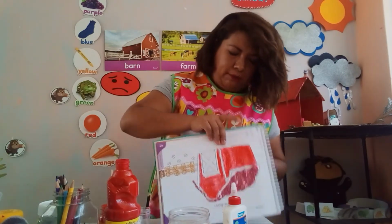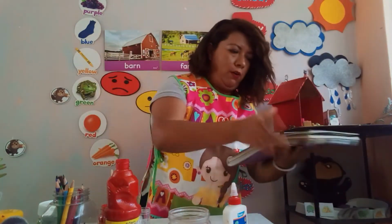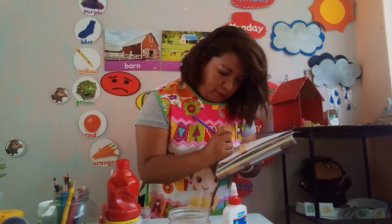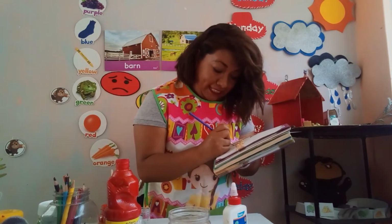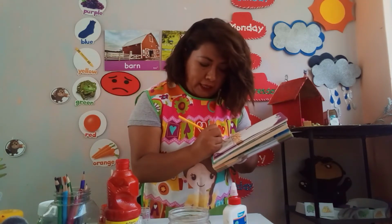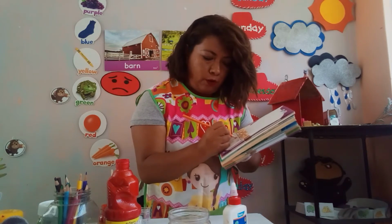After you're finished, you need to clean up, okay? Do not leave a mess. You see? It's looking pretty. Now, you see the flowers in here? Use colors for those flowers. Color them. Color them really nice. Use different colors. Purple, yellow, pink, orange. But not green, because we're going to do something for the grass.